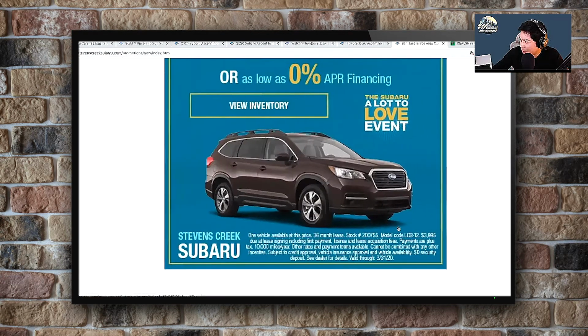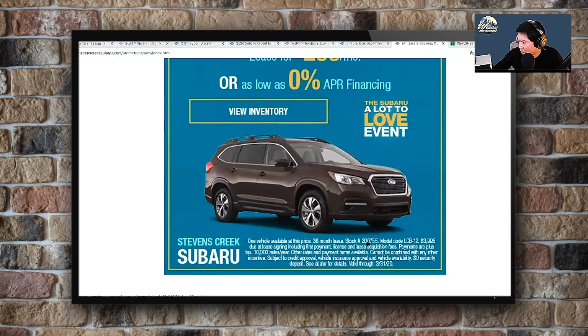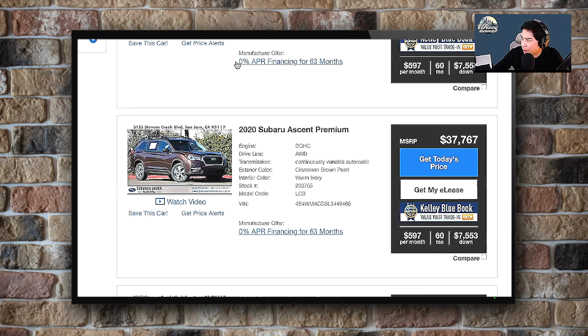Let's see. So we want to look at 36 months, $4,000 out of pocket, 10,000 miles per year. And that gives you $288, and that's on stock number 200755. So, mind you, the particular lease deal at Stevens Creek Subaru is advertising this one for $288 per month for 10,000 miles with $4,000 out of pocket. And it is a cinnamon brown pearl with a warm ivory interior.